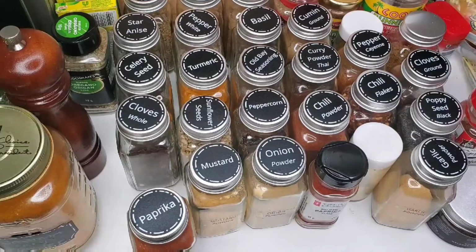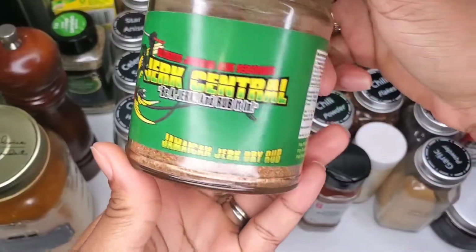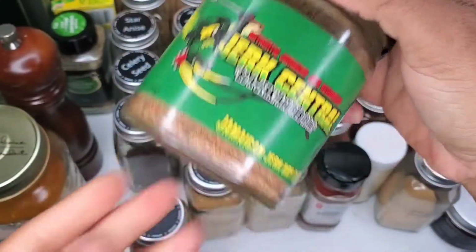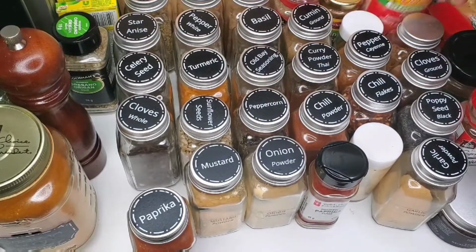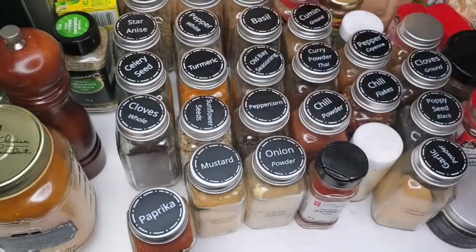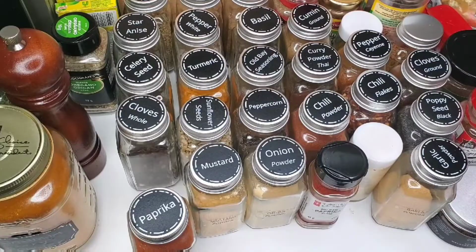And I also have here some jerk seasoning. This is just the dry jerk seasoning. You cannot make jerk chicken with just this. You need the wet marinade as well. Of course, we need pimento, allspice, really nice. We use it in a lot of stuff, especially jerk. That's one of the main components for the jerk seasoning.